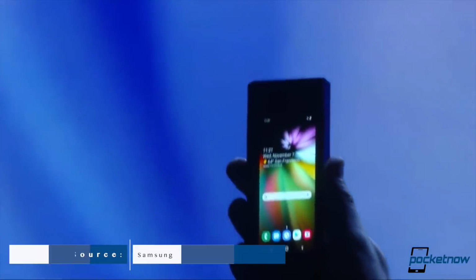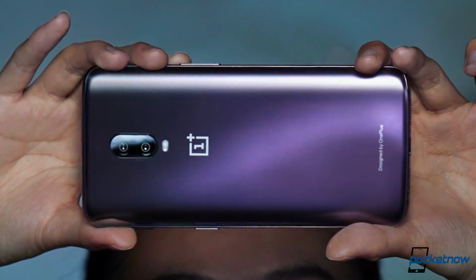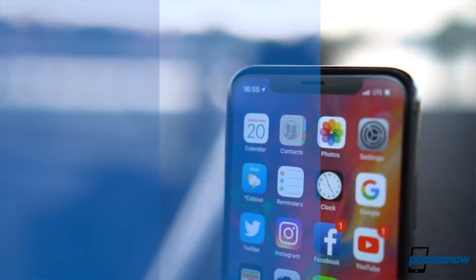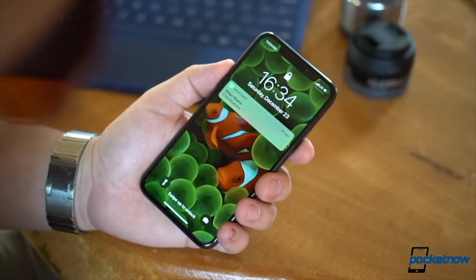The Galaxy F will reportedly arrive in March, and you thought Apple's price tags were crazy? Think again. For those of you that wanted the OnePlus 6T in purple, it's coming to the United States and the UK very soon, and if you're having screen problems with your iPhone 10 or data issues with your Mac, don't worry, Apple apparently has you covered.